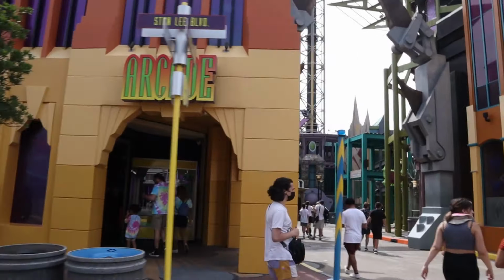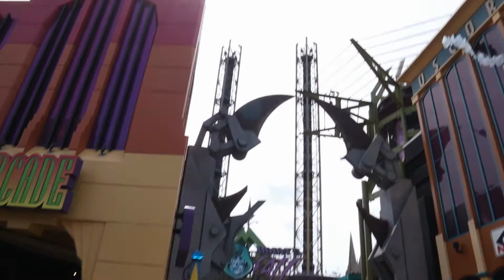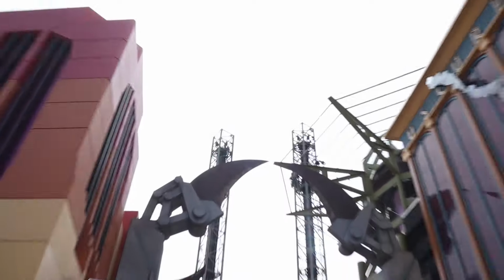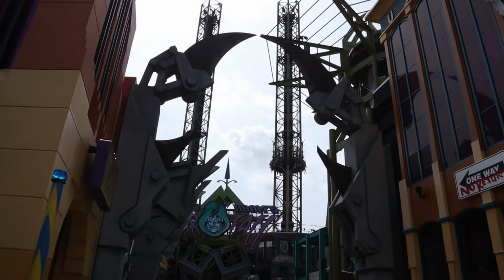So as we're going by Dr. Doom, it's a pretty short wait, but we're not riding today. If you look, you can see it. They're missing the tops. Pretty weird to look at, but the ride is still going, as you can see.